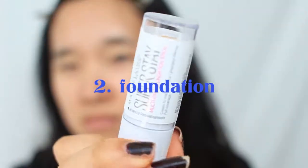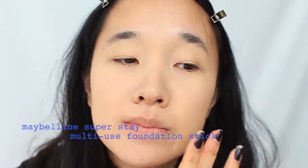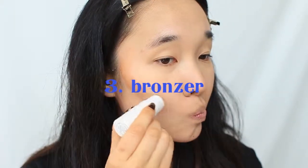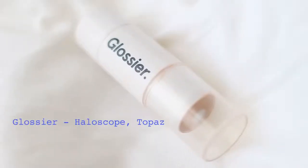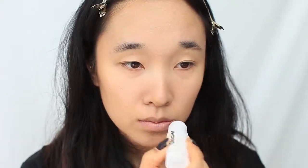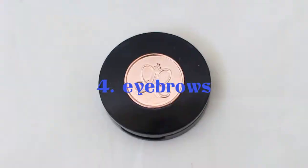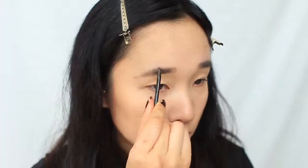For foundation, I'm using Maybelline Super Stay Foundation Stick. It's a super lightweight, matte formula, which is great for oily skin, but can be a little bit too dry for drier skin, so just be warned. For bronzer, I'm using Glossier's Haloscope in Topaz. It's actually a highlighter, but it swatches darker on my face than it did in the store on my hand. But obviously I didn't want it to go to waste because these things are a little expensive and sometimes you just gotta make do. For eyebrows, I use Anastasia's Brow Powder Duo in medium brown. I fill them out the best that I can, but I'm obviously not the best at it.